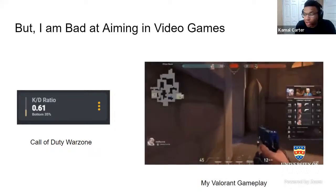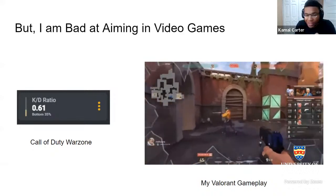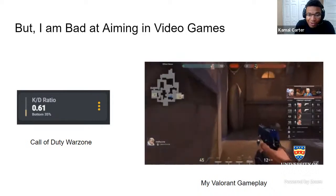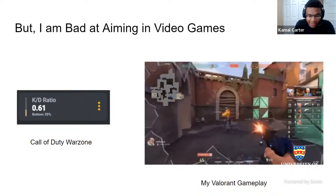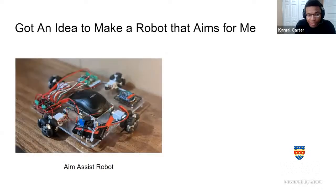And here's a recent clip of some potato video quality of me playing Valorant recently, me missing all the time. So yeah, I can get better with my aim. So one day, after my friends were BMing me, I got the crazy idea to make a robot that actually shoots in games for me. This is that robot right to my left.